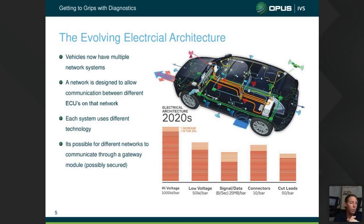For anyone that's pulled up a carpet and had to go digging into a wiring harness on a new car, it's getting quite complicated. There's a lot of wires in there to choose from when you're looking for a short or an open. Now, for those of you that aren't familiar with vehicle networks, a network is designed to allow communication between different ECUs on that network. So if you were to think at home, everyone I think has some sort of a wireless modem, you've got one at work, and they're all plugged in by a blue cable.